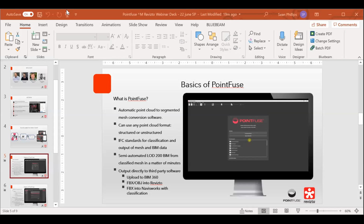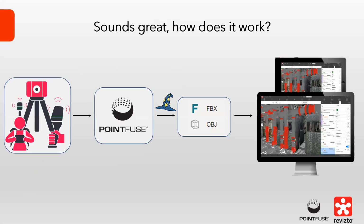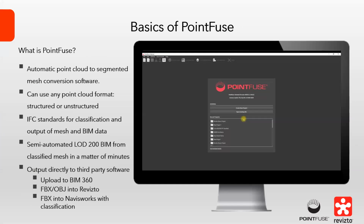So here we go. As an overview of what PointFuse is, for those of you who aren't familiar with the software, it's a desktop application that converts point cloud data into 3D mesh models. If you could take us to the next slide, please, Sean. It's a little bit unique in terms of meshing. There are lots of different ways of producing mesh models out there, but what we do at PointFuse is a little bit different.